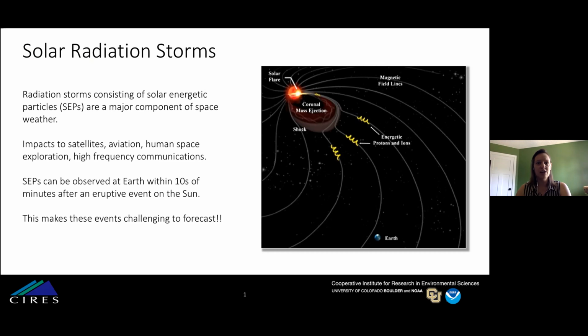And then also for high frequency communications, especially over the polar regions, when these protons are hitting us here at Earth, they can alter the D region of the atmosphere and really upset the high frequency communication and degrade those signals up in the polar regions. And SEPs and those protons, especially when we're magnetically well connected to them, can be at Earth within tens of minutes after a flare or a CME leaving the sun. So for us, that's a real challenge: to forecast these events and to give our customers in the satellite, aviation industry, etc., warnings and forecasts with enough lead time that they can react to that.